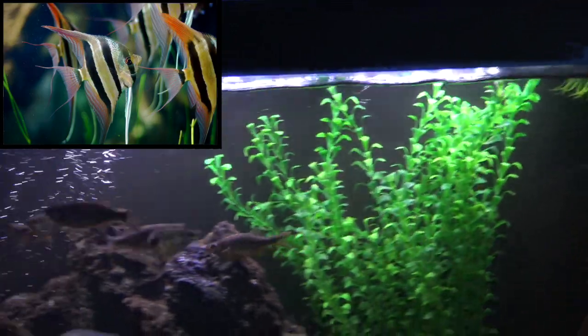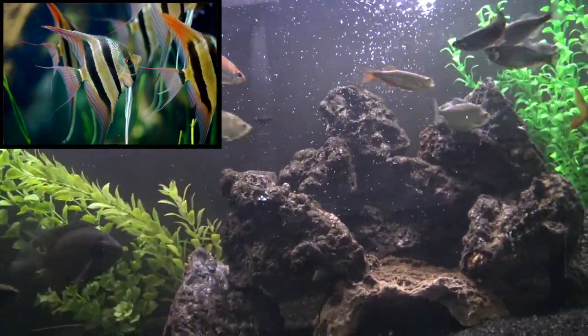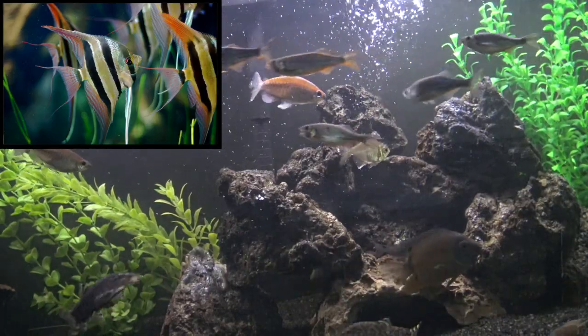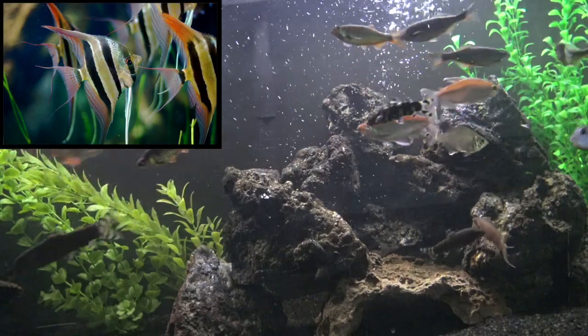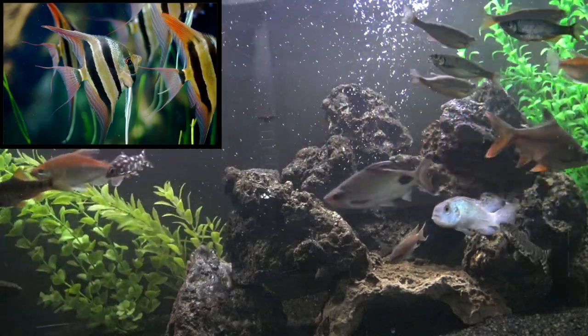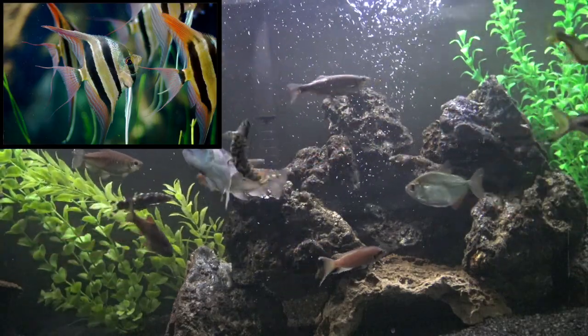Two awesome fish. Honestly, I'm pretty sure they're a pair by now. I wouldn't doubt it, because they hang out with each other a lot. I've never seen any breeding activity though. But those guys are awesome. Minimum tank size, I'm gonna give minimum tank size on all these fish, in my opinion: 30 gallons, easily.